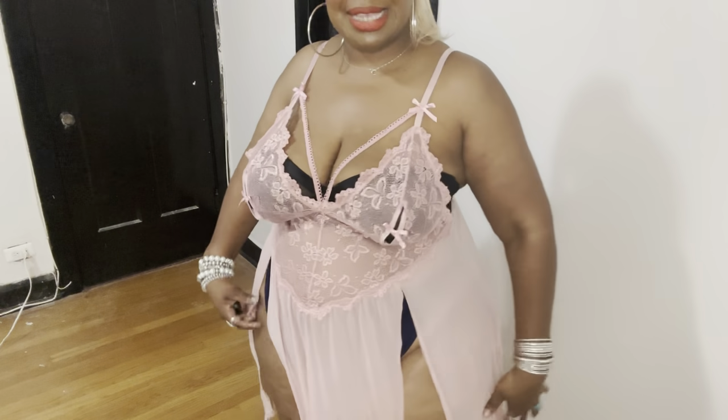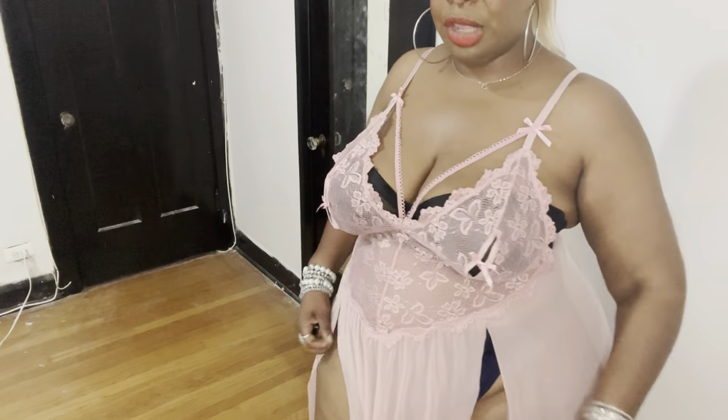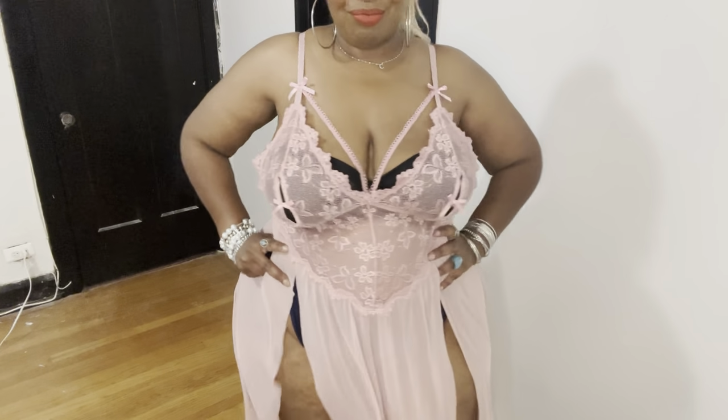All right, so this is this piece right here. And like I said, this color is just really, really pretty. And it's the lace. It's the lace. It's the lace.